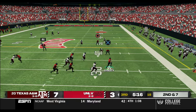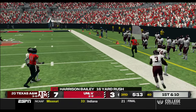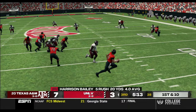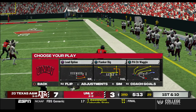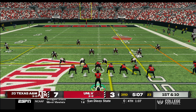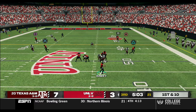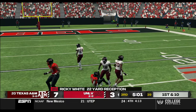Scrambling around. Heading for the corner. He's at midfield. Steps out of bounds. Right around the 46-yard line. The 46-yard line. First down. Ready. Throws it in a hurry. And he's tackled at the 24-yard line.